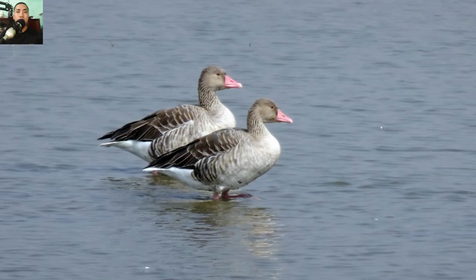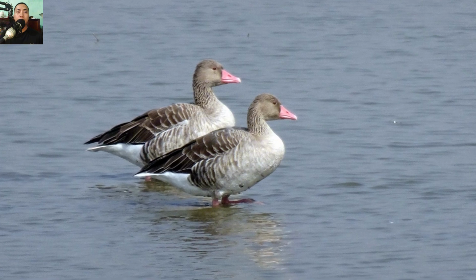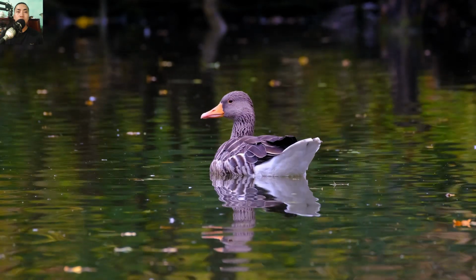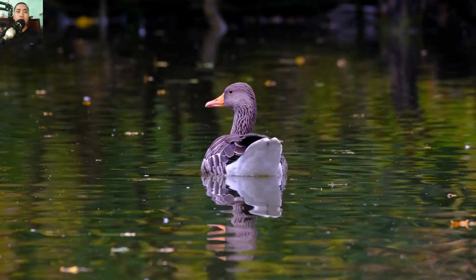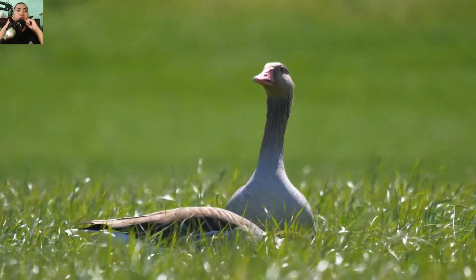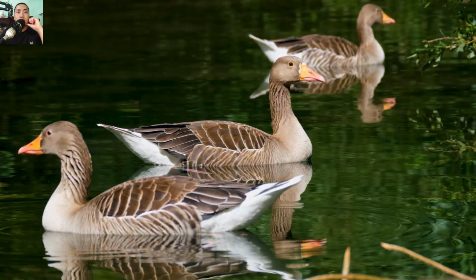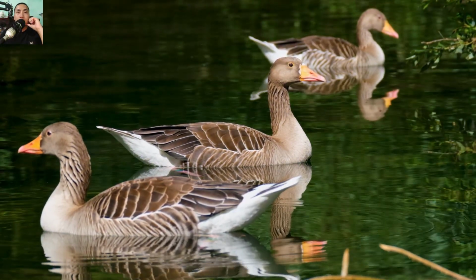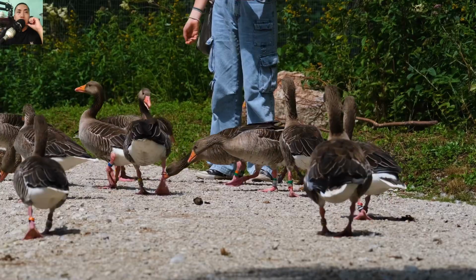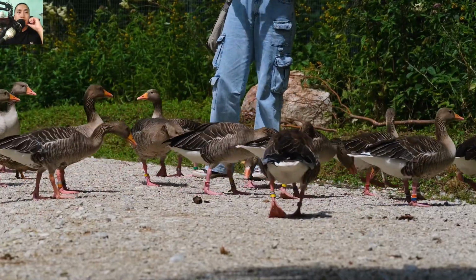Behavior and activities. As we delve into the daily life and behaviors of the lesser white-fronted goose, we uncover a pattern of activities that are as dynamic as they are crucial for their survival. These geese are primarily herbivorous, feeding on a variety of grasses, sedges, and sometimes grains, which they forage from both land and shallow waters. Their diet shifts seasonally, adapting to the available resources along their migration routes.